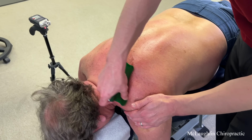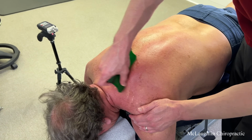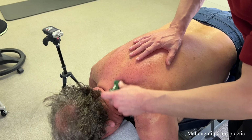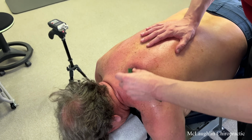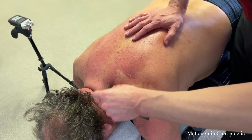So now that's the gua sha, correct? Yes, ma'am. This is the tool for just increasing circulation. Yeah, right there. That's where it's blocked, right at T2, 3 here. Right there.